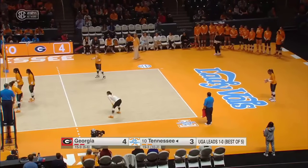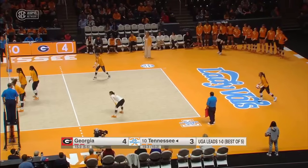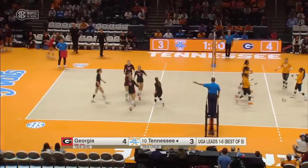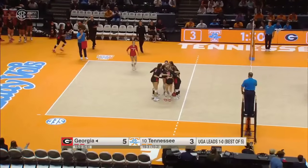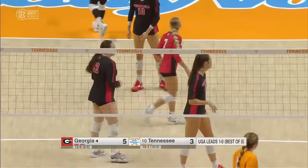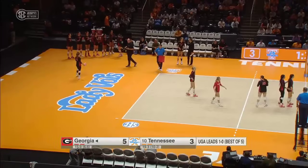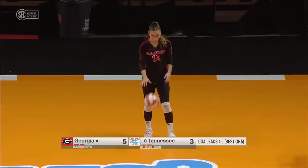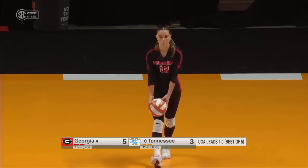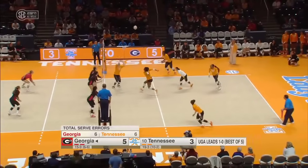A tactic that Arkansas used when they came to Knoxville and faced the Lady Volunteers. You have so many good hitters, veteran hitters. Any way you can throw them out of system, out of order is going to be a win for you, correct? Absolutely. Regardless of what that is, you want to get them out of system. That's the whole goal of volleyball: you want the other team to be out of system, you want to be in system. Right now, Georgia's doing just that. Service errors on both ends of the court in this set.